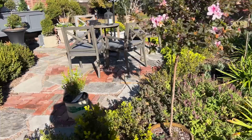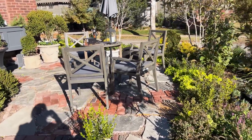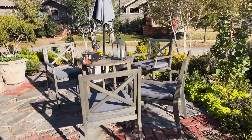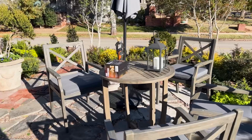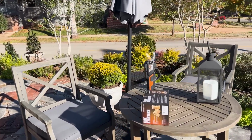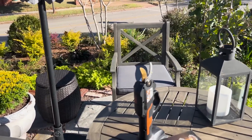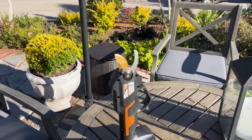Now, one thing I am so happy that I treated myself to, because I used a lot of it to remove the lantana and some of the really thick woody branches and stems from the window box and other areas, is one of these Worx battery operated pruners, especially because I'm developing some arthritis in my right hand in that joint, and this makes it so much easier.